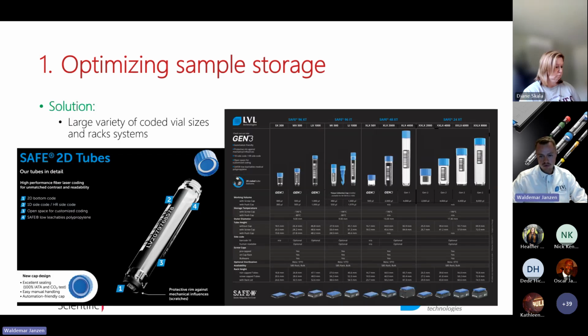And the solution would be to really look at what the customer needs. So always ask the customer for the sample volume that he's looking for or working with. And then please find the appropriate vials. For example, LVL has the solution, and during the years we have adopted a wide range of different vial types and volume contents. So we're talking here about working volumes when I name the tubes.